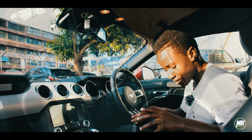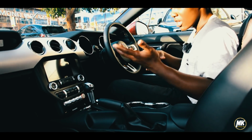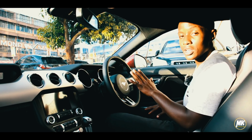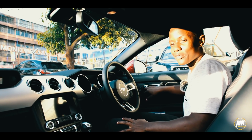We have really nice cup holders over here that can hold any big bottles. It's really big enough. And yeah, I think that's it for this car. I can say it's really beautiful, really comfortable. You just have fun in this car. This is not just any other ordinary car. Ford, big up for this car.